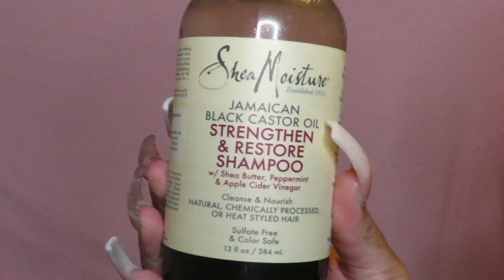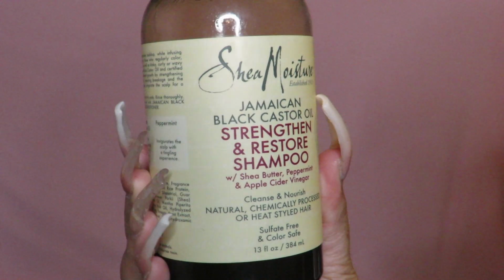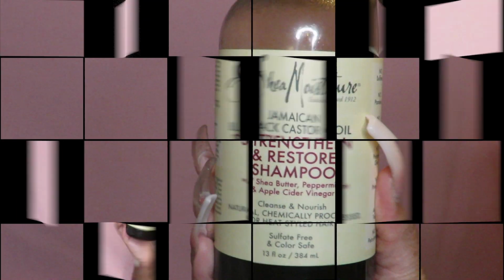So the next thing that I have here that I'm going to show you guys is the shampoo that I mainly use. This is the Shea Moisture Jamaican Black Castor Oil Shampoo. However, I think I'm about to try a different one. Well, I did try another one, but we'll get into that anyways.